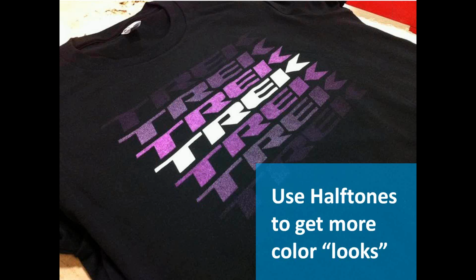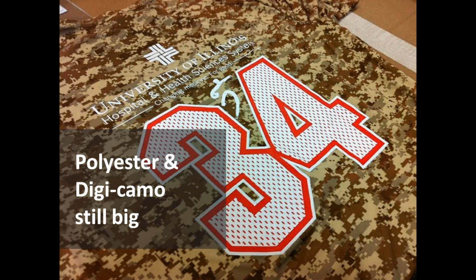One of the things that are huge right now, of course, is printing on polyester. The cost of cotton is going to keep going up. Polyester or dry fit shirts are huge. Not a lot of printers are really good at printing this. It takes a lot of skill, especially with white, to make sure the white stays white. Also, what's really huge these days is anything camo. I thought this was a good slide showing numbering and how crisp and clean you can get things to look on a polyester digital camo shirt. So that kind of wraps everything into one.